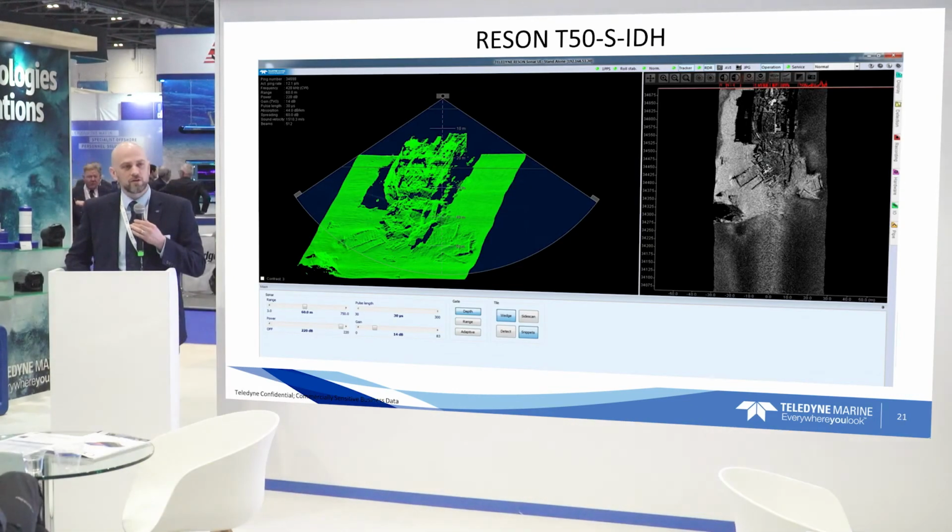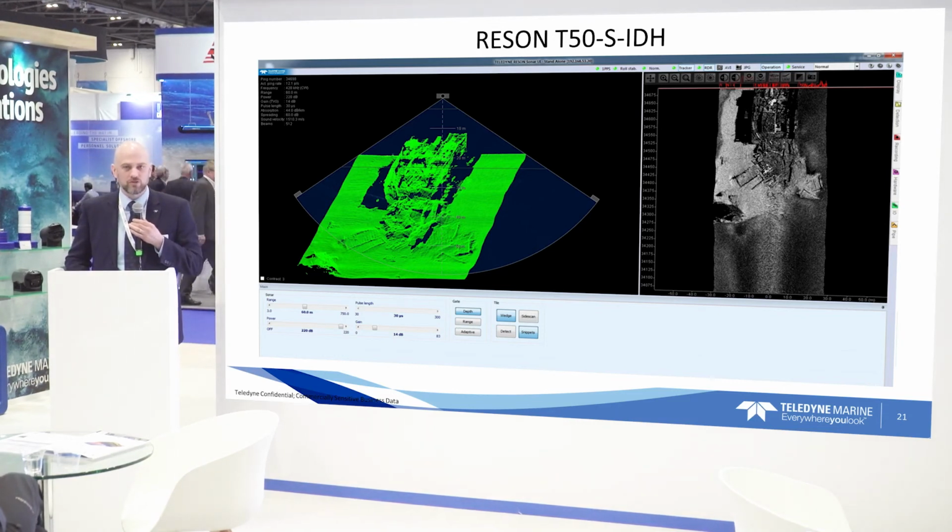And the really novel thing about the T series over the 7 series and other systems that might be out there in the market is the data is exceptionally clean. You can spend a lot of time processing your data back in the office after the survey. You can save a lot of time if you get a multi-beam system that gives you cleaner data straight from the sensor. And the secret there is all in how we build these systems. Very linear, very clean data.